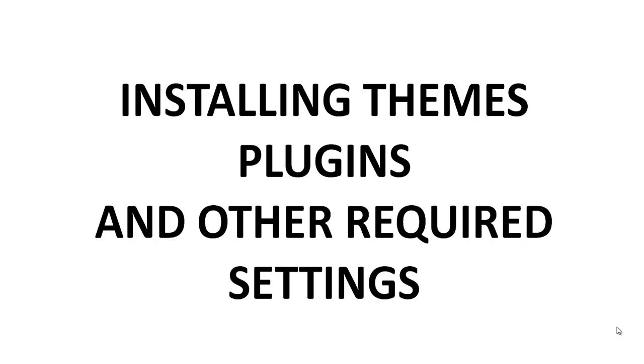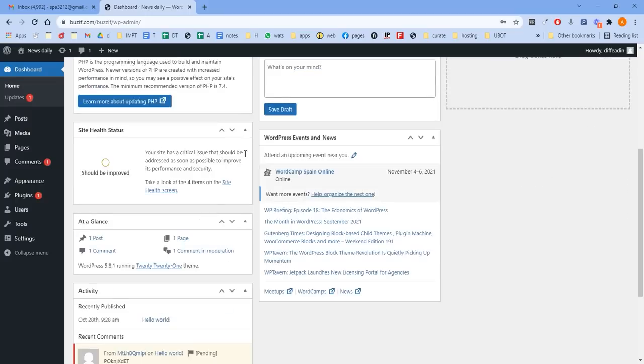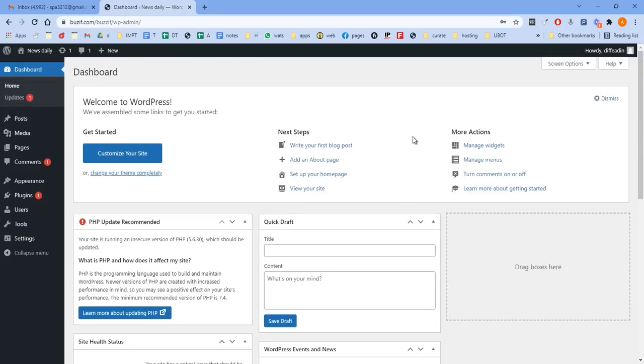So let me take you to the admin panel or dashboard. So friends, here we are in our dashboard, and right here you can see all the menu items. Here is the home, and you will get most of the information about your website right here. Like it's saying that you need to update the PHP version in your hosting. You can do that by going to cPanel. I will create a small video on that as well, where you can find the option to change PHP. But for this video we are concerned about a few settings and installing themes and the most important plugins that you need to have in your WordPress website.